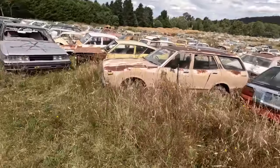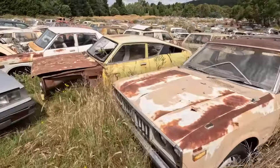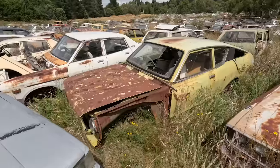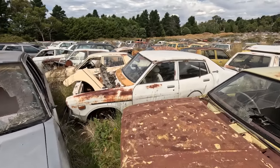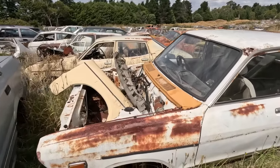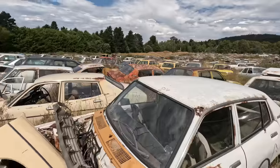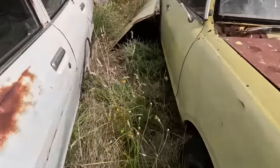Some more Datsuns. 200B wagon. The GL. Little 1200 coupe. Is that what that is? A 120. What's that one? That's another 120 next to it. More in that row. Gonna have a look at that fella. This one's, what's this little coupe like?